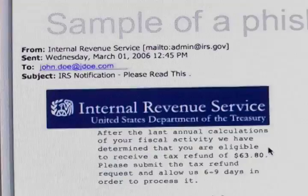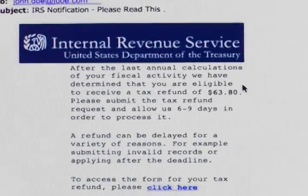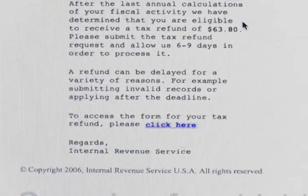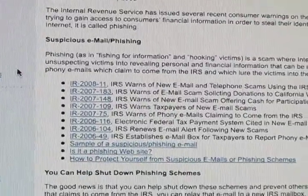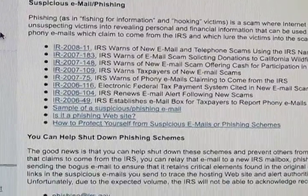But be careful. This is an example of a phony email claiming to come from the IRS. It promises a bonus refund and asks for users to click on a link to fill out personal information. It's called phishing with a PH, and it's the cause of many stolen identities. The IRS's webpage has tips on how to protect you and your identity from theft.